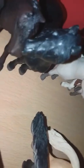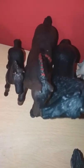Then we have my Friesians. Here we have River, then his gorgeous mare, Stream, River and Stream. I kind of wanted to call him Puddle, but I changed it and I called him Prince because I like that name for him. We have my Shires.